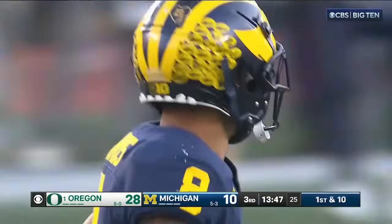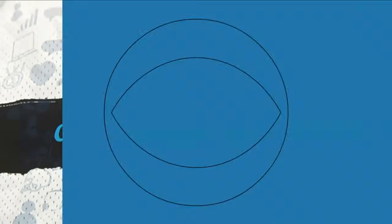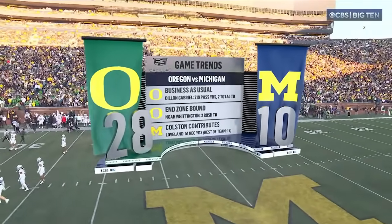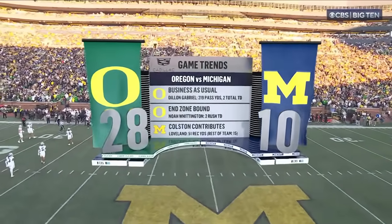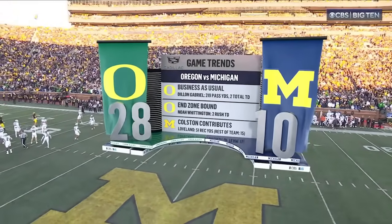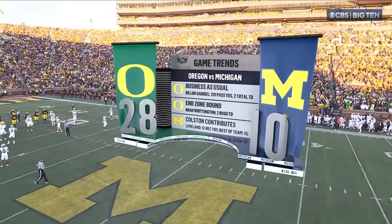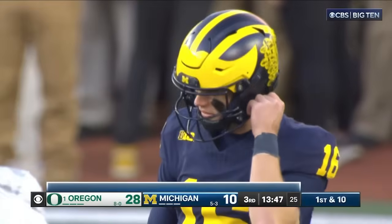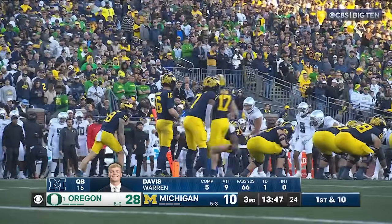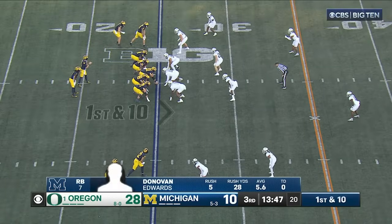As we take a look at our game trends presented by the all-electric Cadillac Lyric, as you might expect, trending towards Oregon. 219 passing yards, 1 in the air, 1 on the ground. Noah Whittington, a 2-yard touchdown. Colston Loveland had 2 big receptions on the drive. Finally found a way to get him the ball. See if they can do more of that. See how much they open it up. They only threw 10 passes in the first half, Michigan.